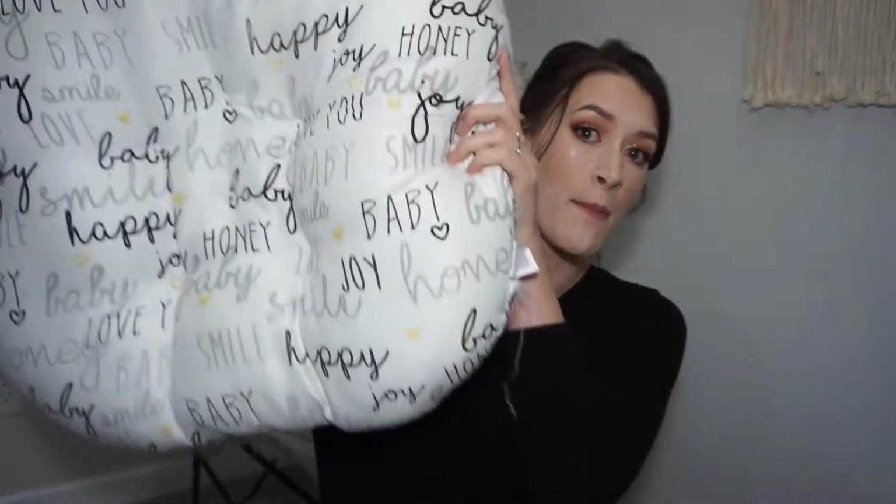This was probably my favorite item. This is the Boppy Baby Lounger. First of all, it's not the Boppy nursing pillow. That is a different design, and it pretty much just wraps around your waist. And I tried one of those with Lincoln, but I did not like them. I found them a little bit overrated, and it just wasn't helpful for me.